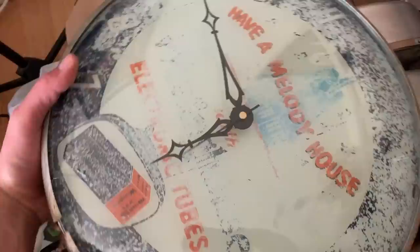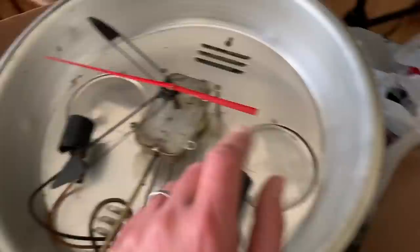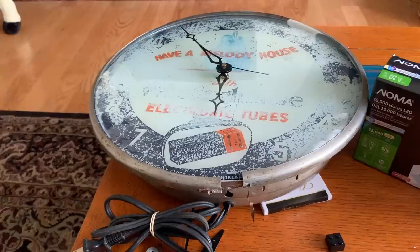But what's happened here is that someone has replaced the movement of this clock with a more modern style, and it's not original anymore. That is the proper mount, the proper clock mechanism. This one has been taken apart and modified, but I am gonna use the glass and the rim off of it, and we're gonna build a clock.